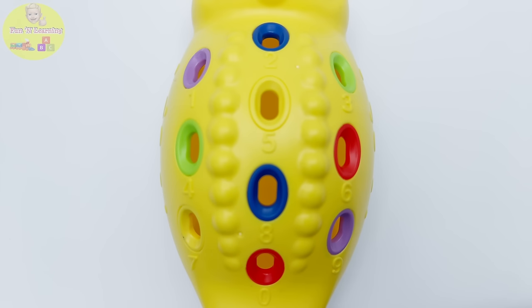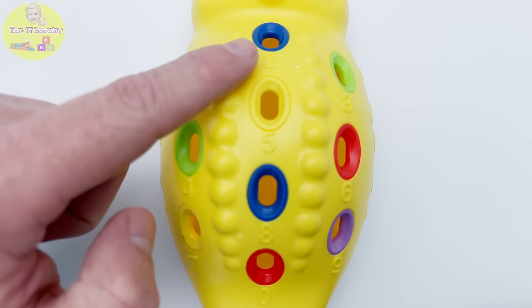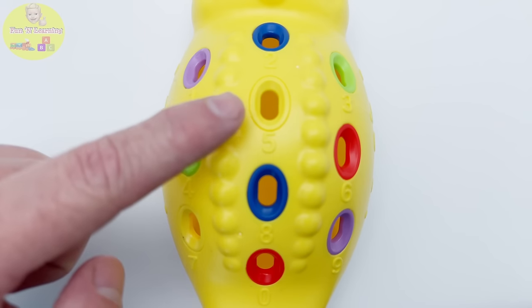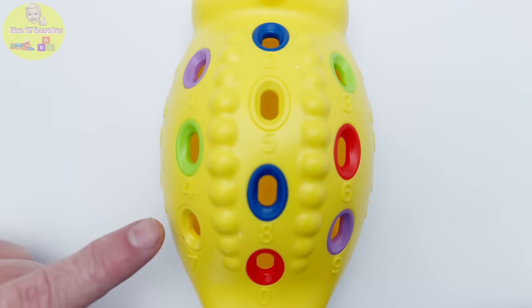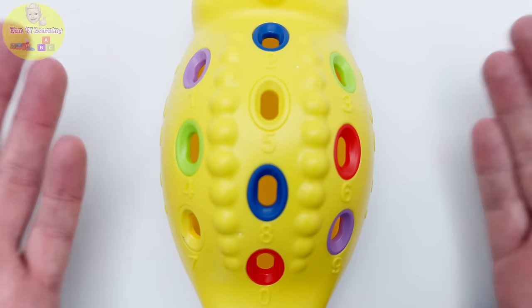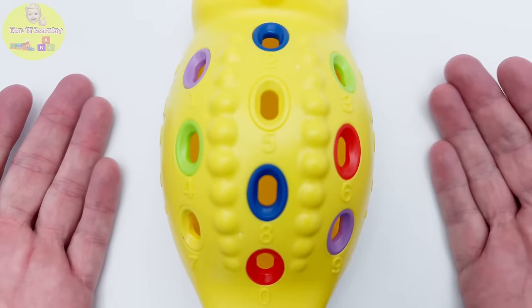Oh, each spike has its own number. Let's see. 0, 1, 2, 3, 4, 5, 6, 7, 8, 9. Wow, it looks like we're gonna be learning numbers 0 to 9. Are you ready to go? Yeah! All right.